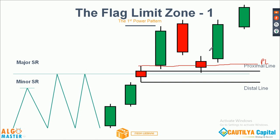All right. Now, don't you think you can put a limit order in this game? Because your price has already gone up. Price has gone to 120. You can put a limit order at 100 and stop loss at 95 and go to your office. That is the beauty of price action.